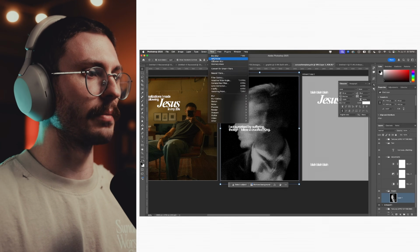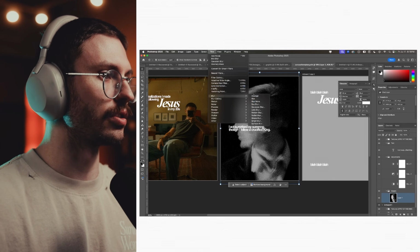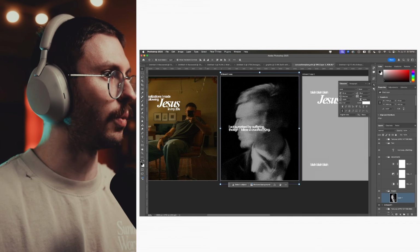And what I'm going to do is I'm going to do the box blur, and actually, I need to change this box blur because it's still at that 2 from before. I want it to be 4 here.